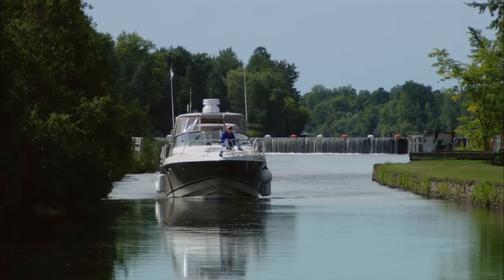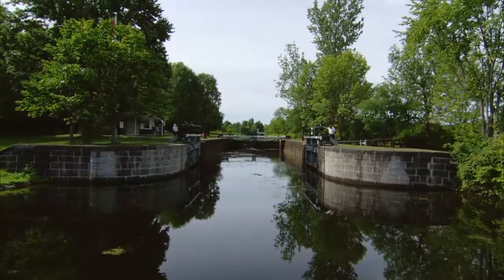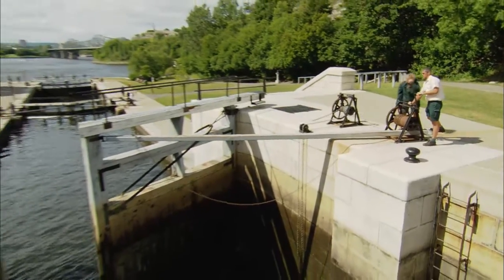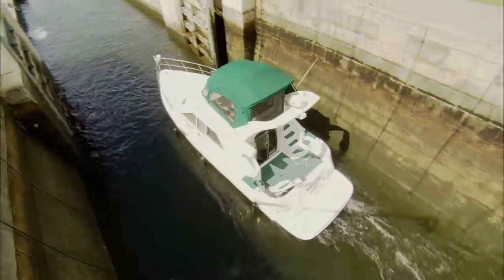Here's a question for you, Chuck. How do you get a boat to travel either up a hill or down a hill? Oh, come on. I thought boats just floated, Andy. And you would be correct. But in a canal with a lock, a boat can float uphill or it can float downhill.